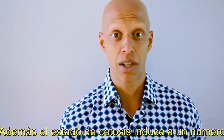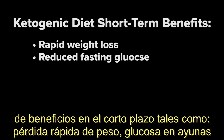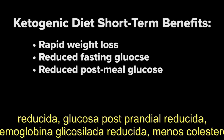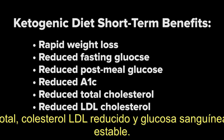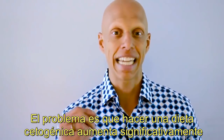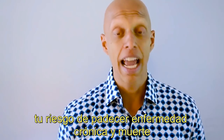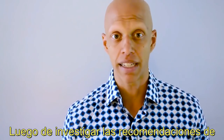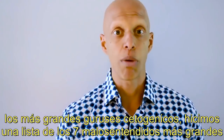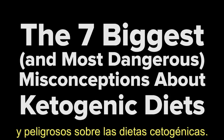In addition, the state of ketosis induces a number of short-term benefits, including rapid weight loss, reduced fasting glucose, reduced post-meal blood glucose, reduced A1C, reduced total cholesterol, reduced LDL cholesterol, and flatline blood glucose. The problem is that eating a ketogenic diet significantly increases your risk for chronic disease and premature death in the long term. After researching the advice from the top ketosis gurus, we made a list of the 7 biggest and most dangerous misconceptions about ketogenic diets.